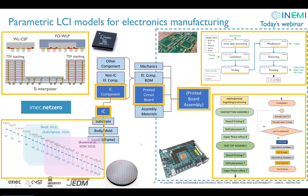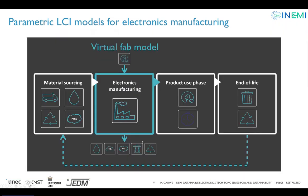As I mentioned, for today, I will focus on the printed circuit board and the printed board assembly part. No matter which part we're focusing on, the IC manufacturing or the PCB manufacturing, they more or less all operate in the same way. It's a kind of virtual fab model where we focus on the electronics manufacturing. We took into account some material sourcing in the sense that we calculate the material use. We're not looking at the product phase, use phase, or end of life, but we're focusing on the manufacturing part.